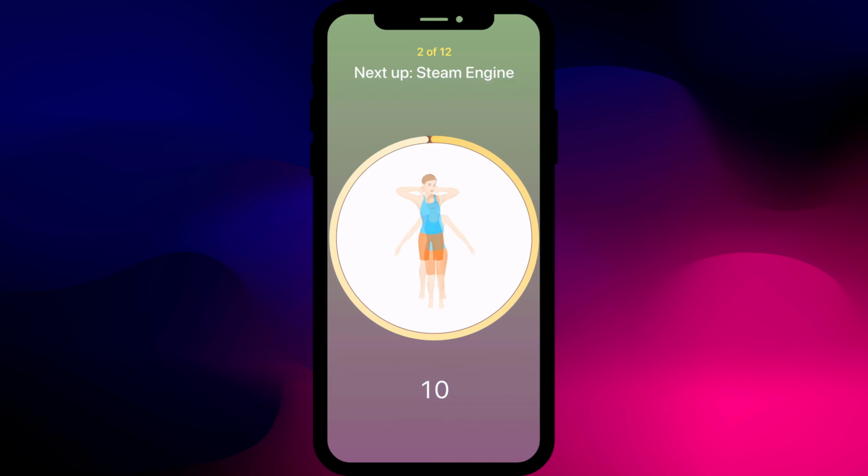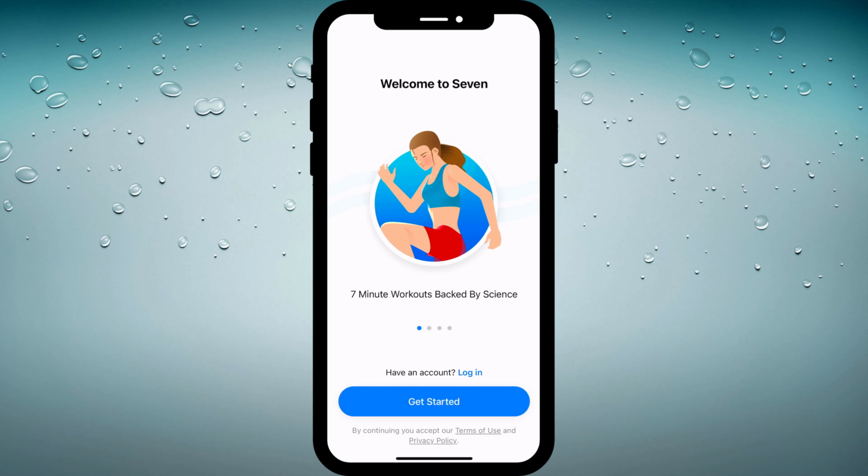With HIIT, the idea is to do a quick set of 12 intensive exercises over a period of 7 minutes, repeating the set or increasing the number of exercises as your level of fitness improves. The idea is very simple, and so is the app.